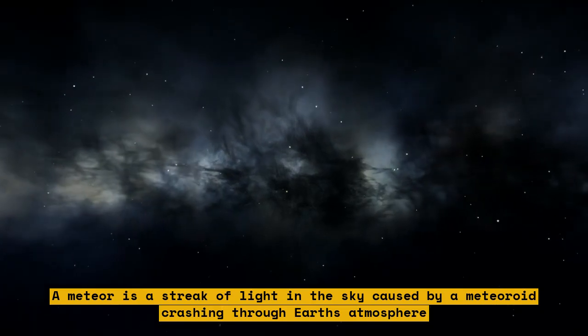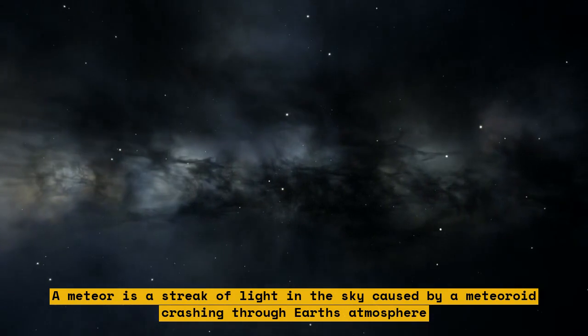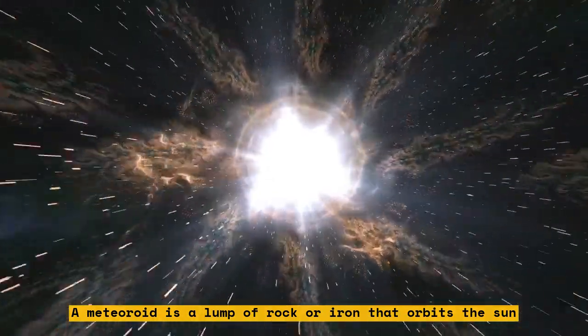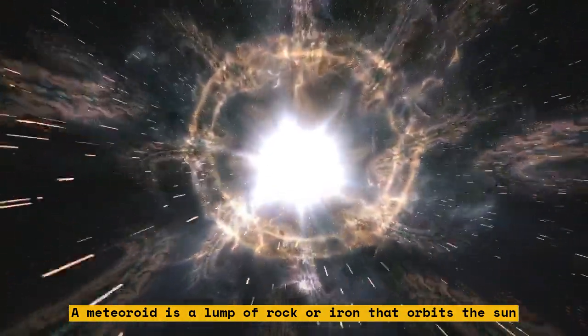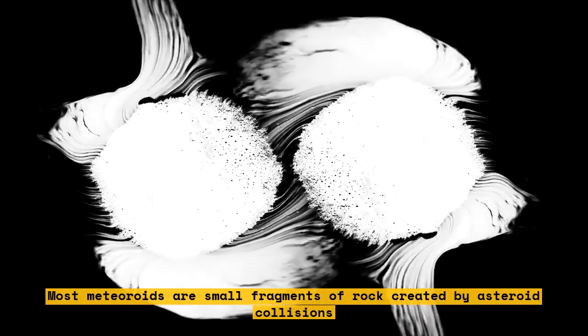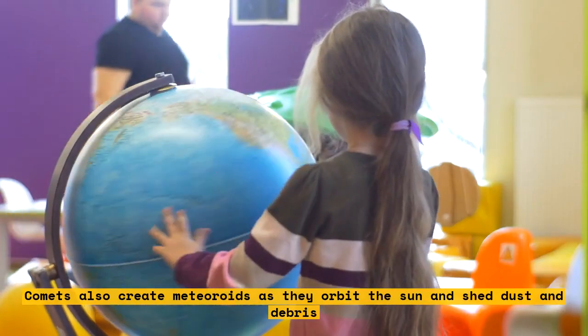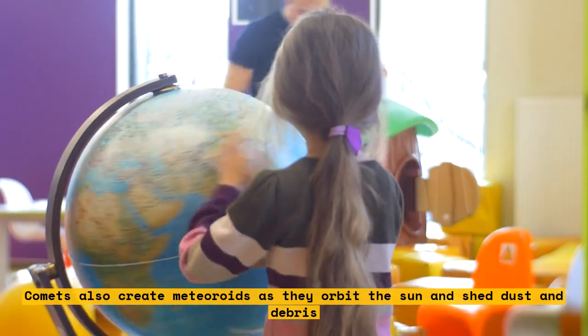A meteor is a streak of light in the sky caused by a meteoroid crashing through Earth's atmosphere. A meteoroid is a lump of rock or iron that orbits the Sun. Most meteoroids are small fragments of rock created by asteroid collisions. Comets also create meteoroids as they orbit the Sun and shed dust and debris.